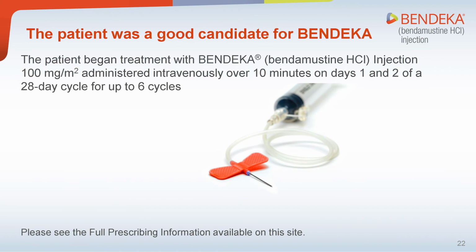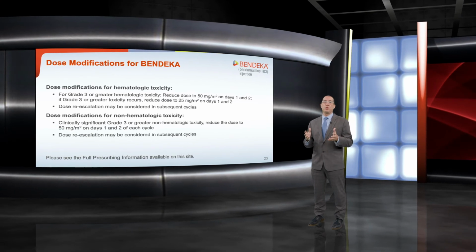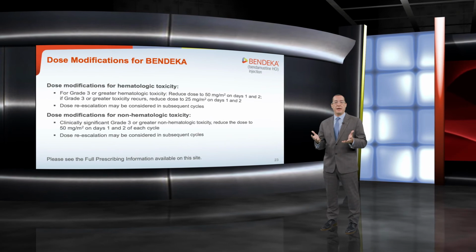Given Judy's disease staging by the RAI and BINET classification, health status, and age, she's a good candidate for BENDEKA. Judy began treatment with BENDEKA injection, 100 milligrams per meter square administered intravenously over 10 minutes on day 1 and 2 of a 28-day cycle for up to 6 cycles. Before concluding this presentation, we will review the dosing modification and consideration for BENDEKA.